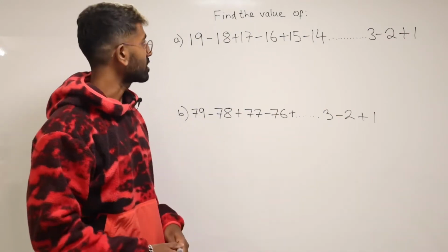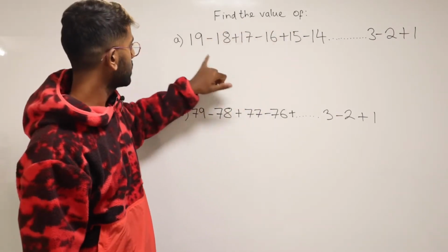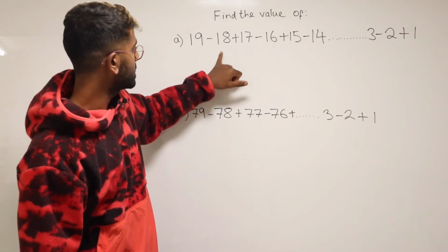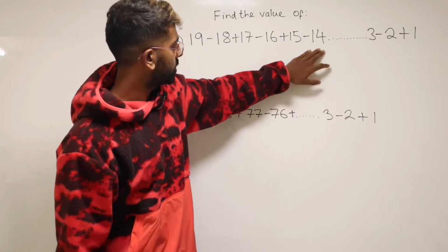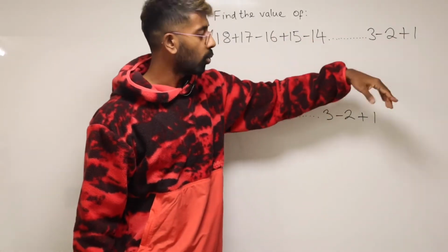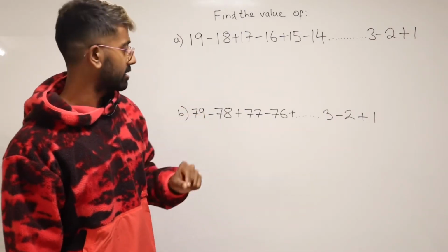Now another 11 plus question, and what we've got to do is this. We've got to find the value of this sequence of numbers here. So it's 19, take away 18, but then add 17, then take away 16, plus 15, take away 14, and do that with all of the numbers all the way down to 1. And so what we need to spot here is this.